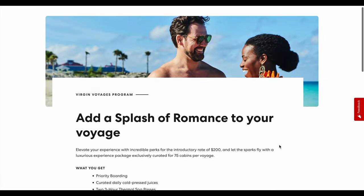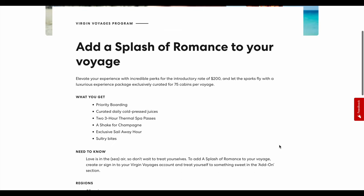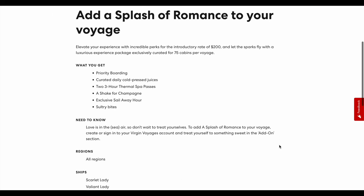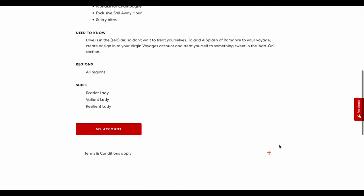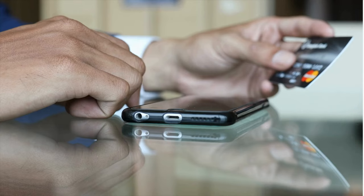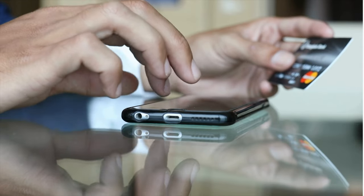The first thing you need to know about the Splash of Romance package is that it can and does sell out. And I'll explain why in a bit, but this is why, if you do decide that you want the benefits of this add-on, it is so important to pre-purchase it for your Virgin Voyages cruise.